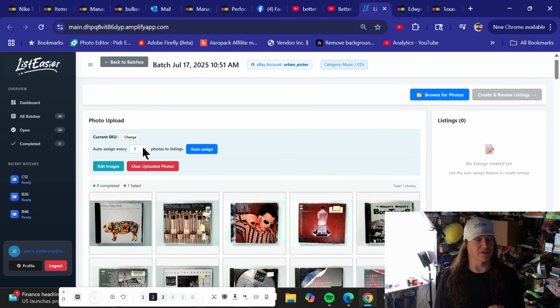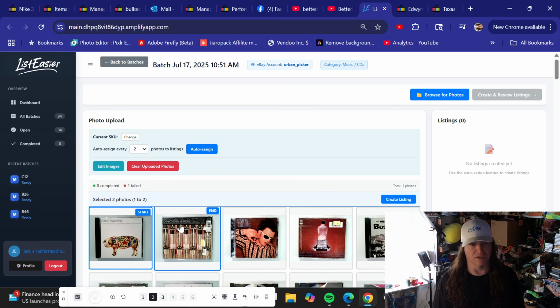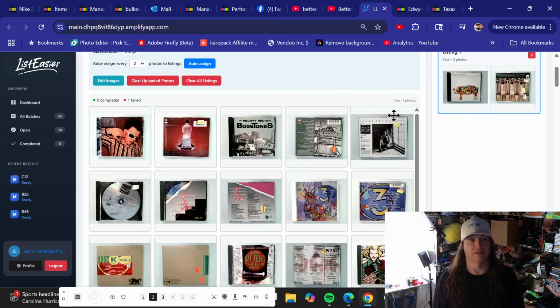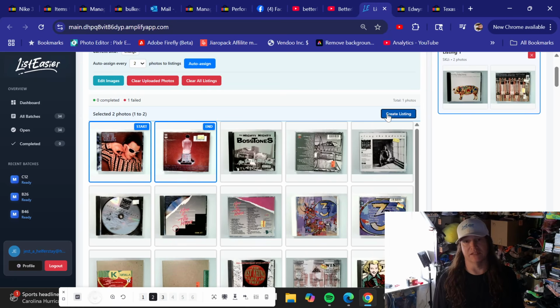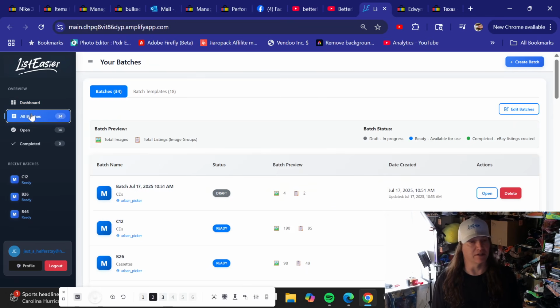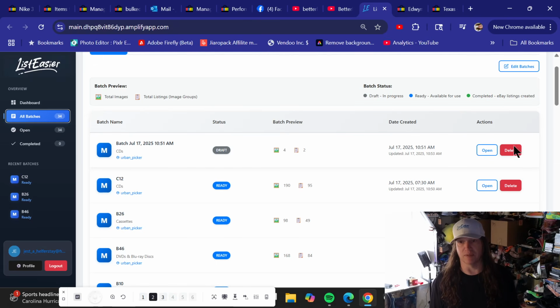And then your auto assign. If you know everyone has 2 pictures, you put it on 2 and hit auto assign. If you don't know, if you've got some in here that had 3 pictures or 4 pictures, then you can manually just create your listing one at a time. Click start, click in, click create. Click start, click in, click create. Both of those ways. So I won't finish that one out. I'll just delete that since I already got those uploaded here.